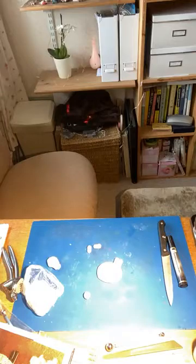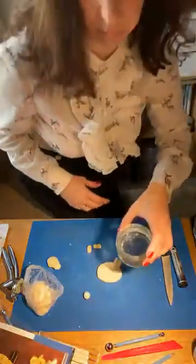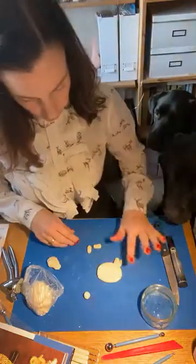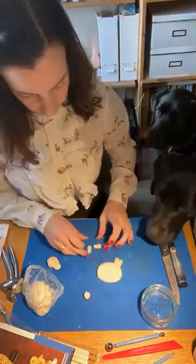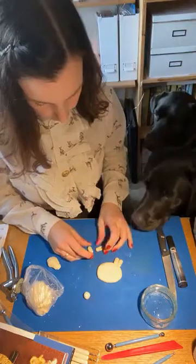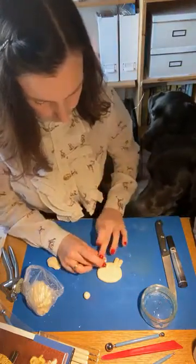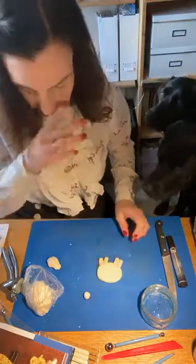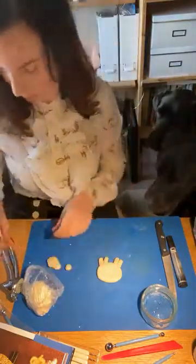Right, come on, dogs. Right, I'm back. I forgot. You need a little bit of water just to dip your finger in, or you can use a paintbrush just to make it stick, otherwise it won't stick. So there we go. Looks just like a sheep now, doesn't it?